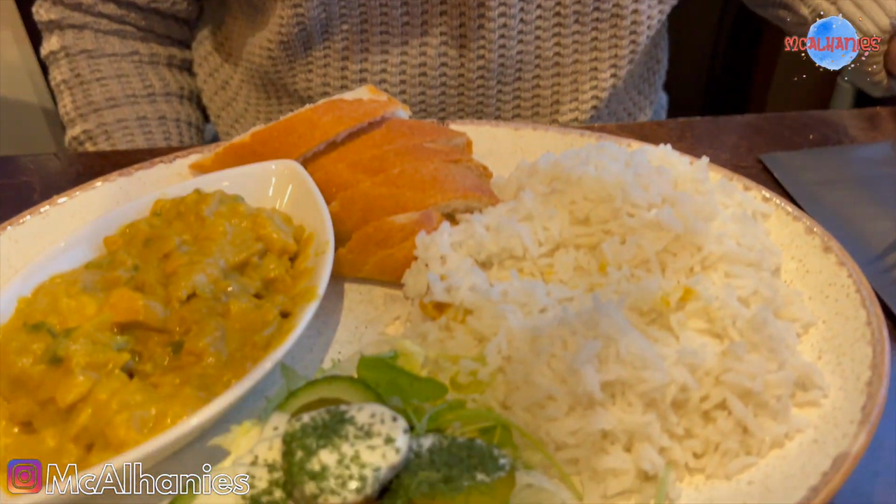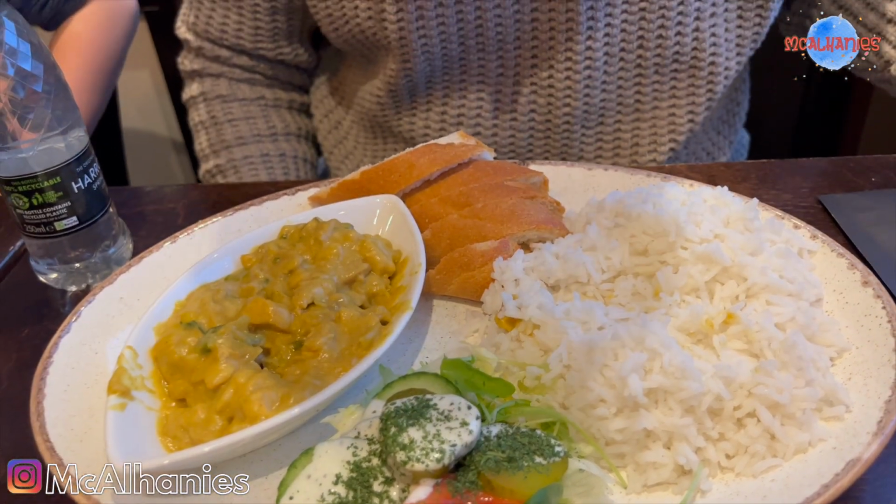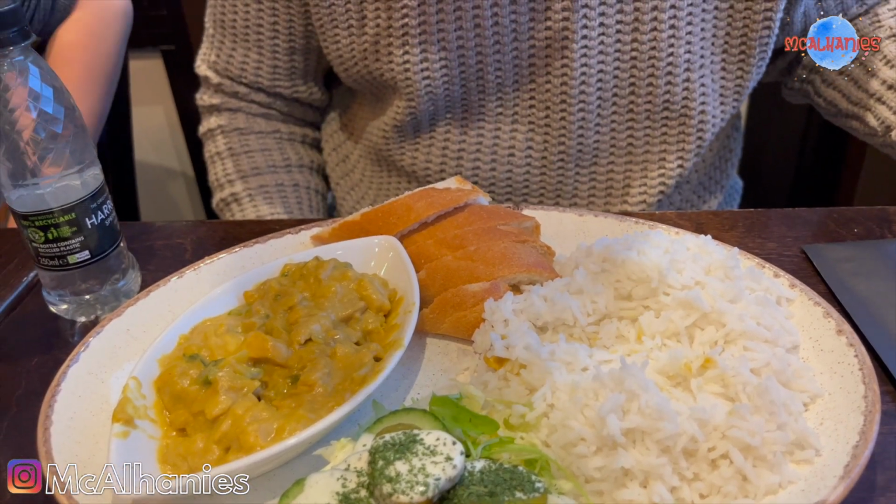The rice is actually really fluffy. It's very well cooked, and it goes very well with the chicken curry. So the fusion of the two is very good, very authentic, and pretty good.